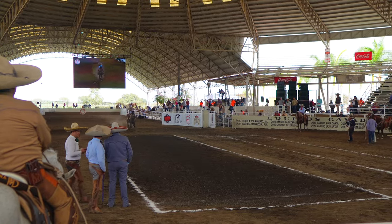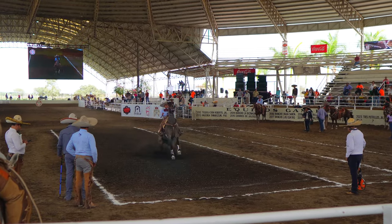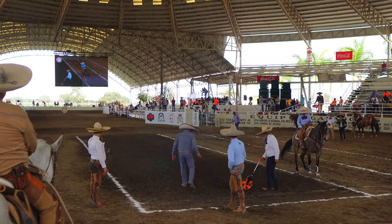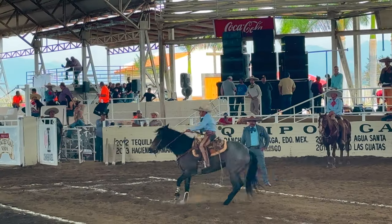Spanish, but luckily they had an English MC there who kind of spoke to the crowds and explained what was happening and the scoring process so that you could follow along with the different events and know what was happening.